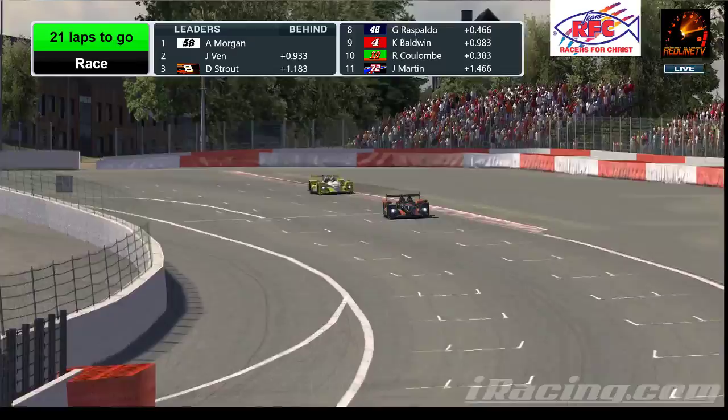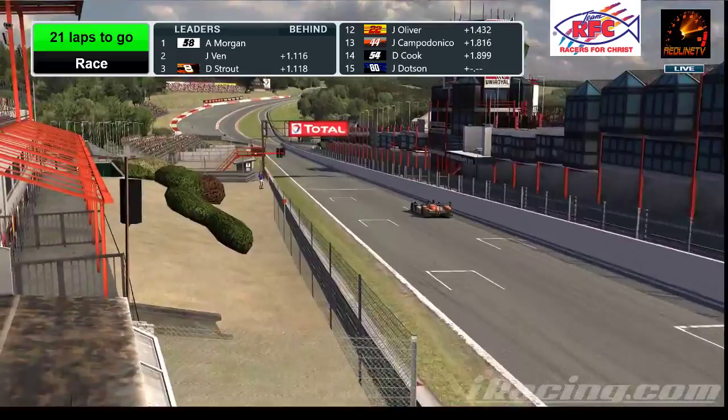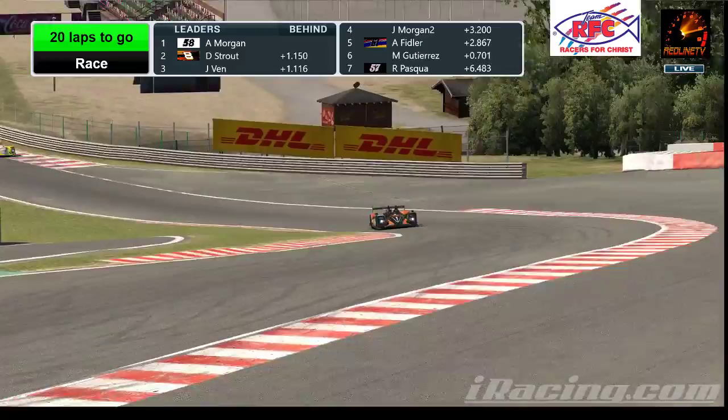Yeah, Vandeven made a mistake, went around, and let Andrew Fiddler go by. Oh, no. A tough break there for him. Looks like a few drivers in the HPD class having some trouble on the start, as we have one lap complete of 21 laps, 20 laps remaining.